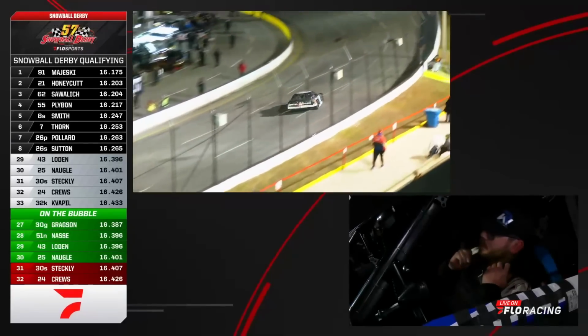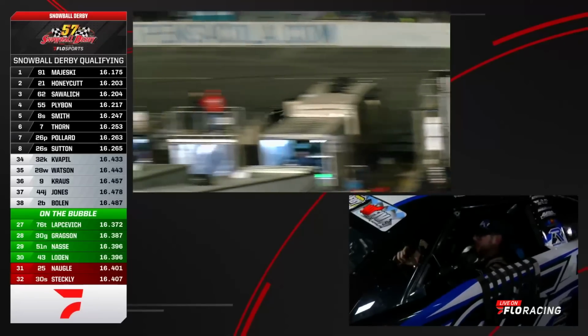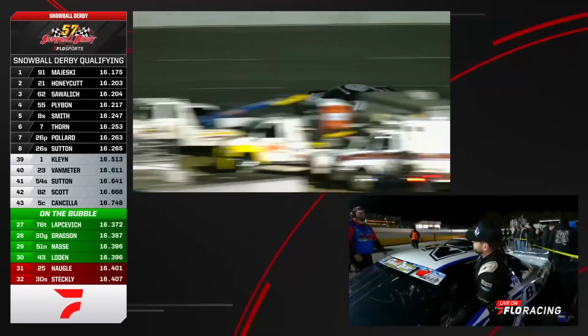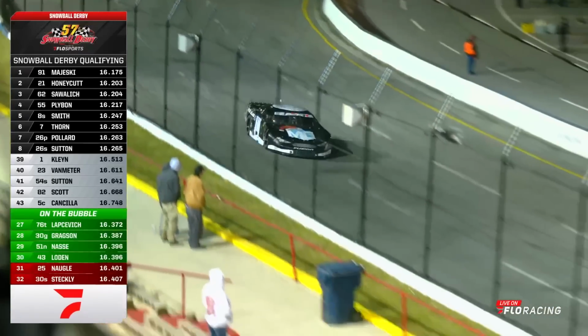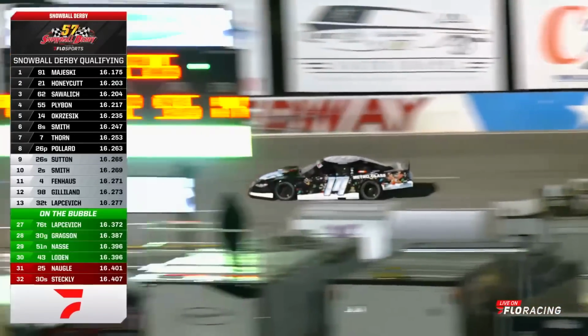Okresic trying to time his way into the Derby, and he's going to do it. 26th fastest, and that will bump Nicholas Noggle from the field, and Okresic will try to improve on the final lap. Okresic's got to be happy just to get in with the problems that they had earlier during this week. And Okresic didn't just make the top 30, he impressively made the race. Okresic into the top 5.